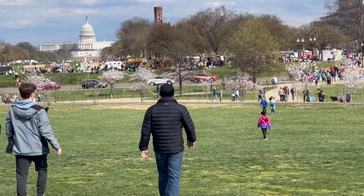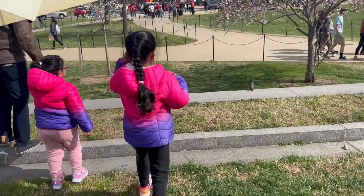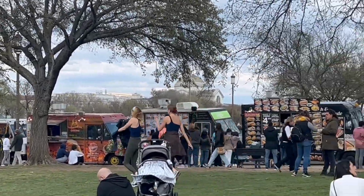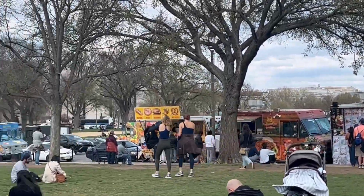Me and Ashu were tired, and we have to cross the lane to get food for our lunch. So there's so many food trucks, and in one of the food trucks, we got some pizza.